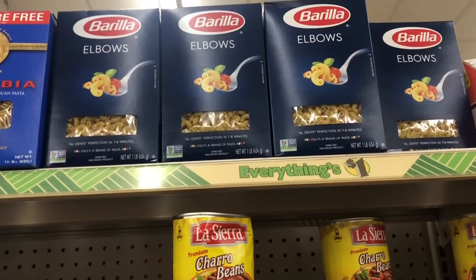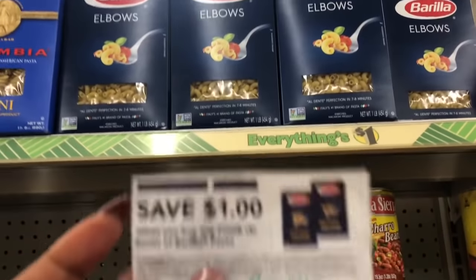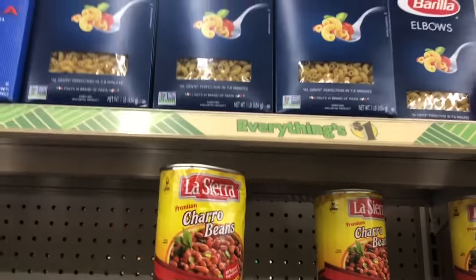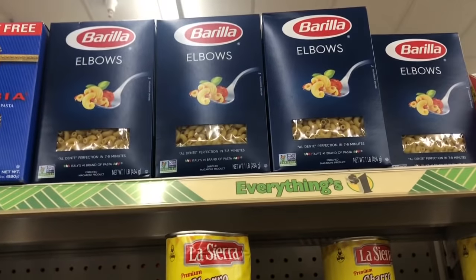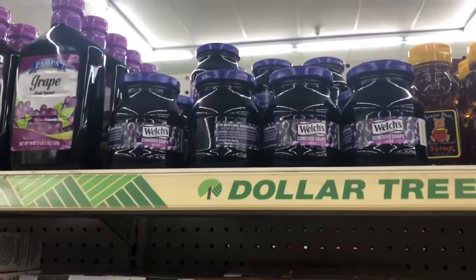Decent deal on the Barilla pasta. Go ahead and buy four. You can use one of the $1 off four coupon that came in our RetailMeNot from 2/10. Final cost is $3 or 75 cents a box. Texas grape jelly is a dollar. You'd want to go ahead and pick up two.